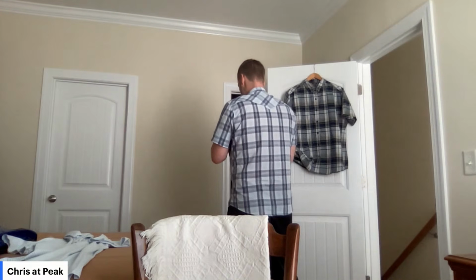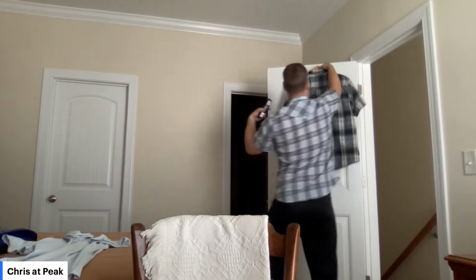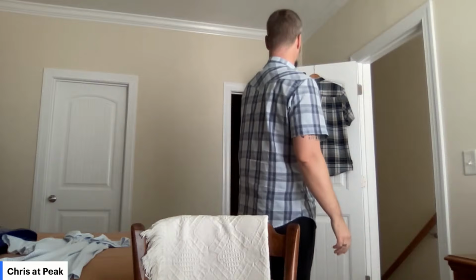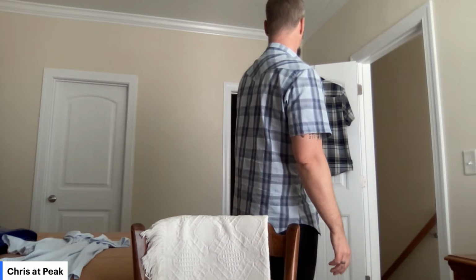I'm also going to use Photo Room. I am going to use that tool because I like Photo Room for the nice clean white background it gives me. I will say I don't love using this hanger as opposed to my usual hanger. My usual hanger has a little bit of a curve to it, and I think it gives the shirt a little bit better shape.